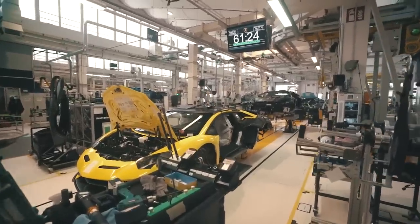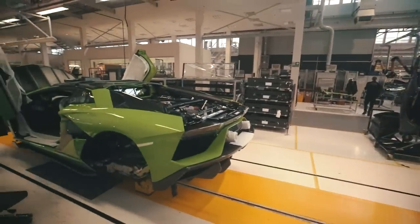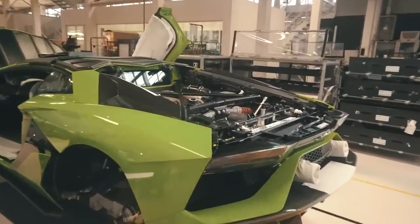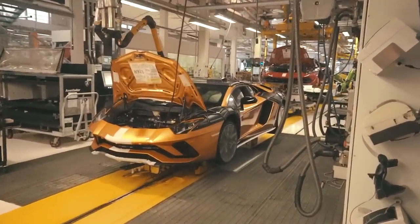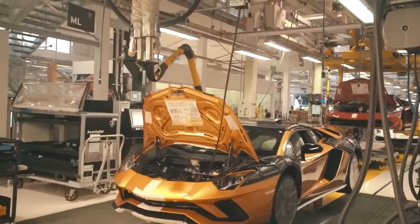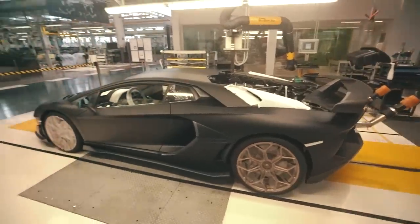So at this point on the Aventador production line, the engines are now already inside the car, so it gets to be a bit more exciting up here. As you can see, it's already in there. Coming up to the end of the Aventador production line, loving that color. I have no idea what it is exactly, and looking at the markings on it, that one is also going to Japan.